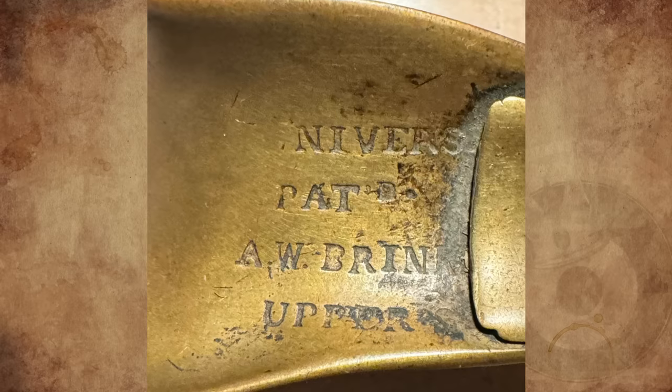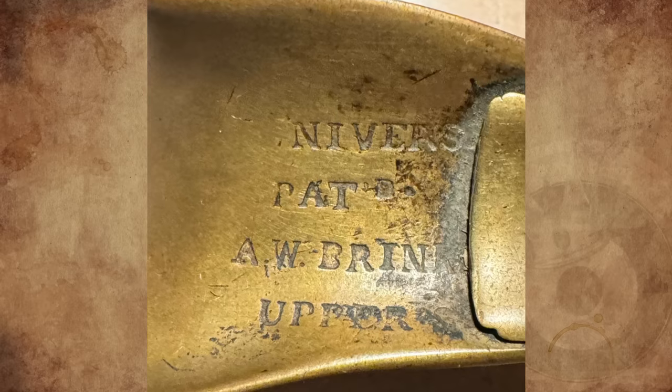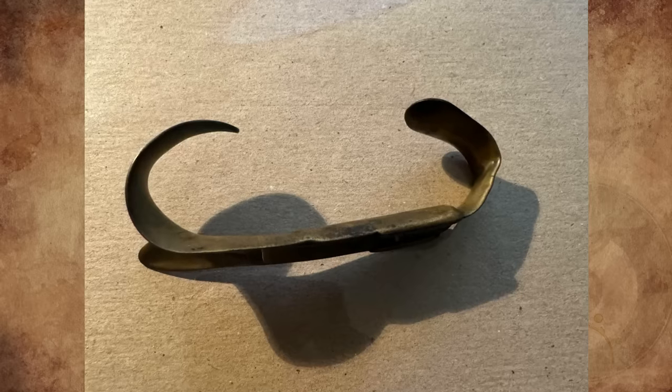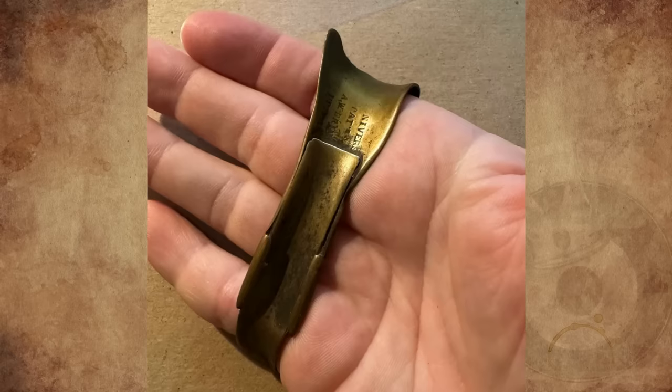The info shown is Nivers, Pat, AW, Brink, and Upper. It would be nice to know what the rest should say, but I was unable to find anything on it. Any ideas?